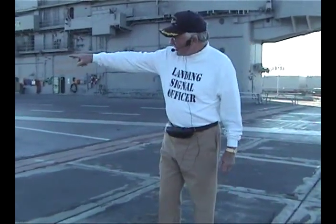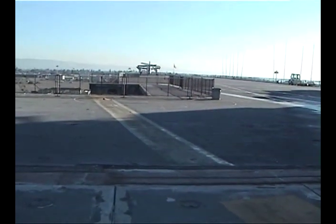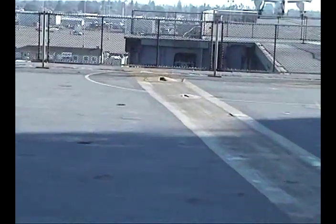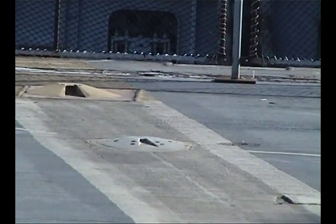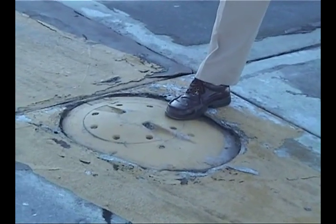If you look forward, you see another large fixture just like this one. You can see the slit. Now that's the forward camera. After that is a small fixture just like the one under my right foot right here. That is a centerline light, not to be confused with the other fixtures.